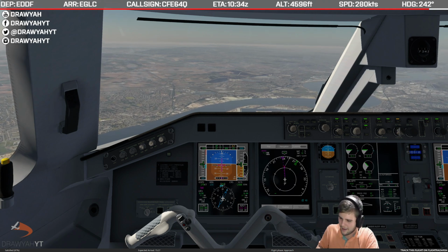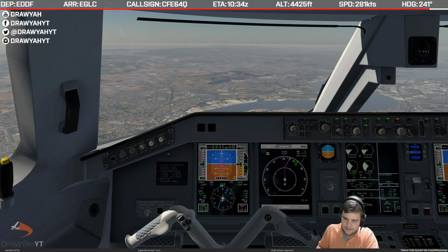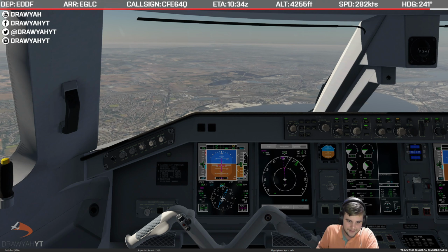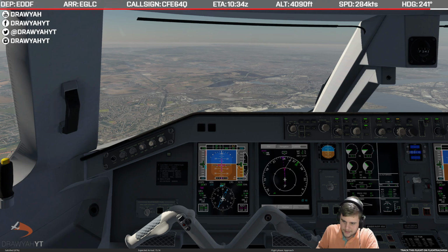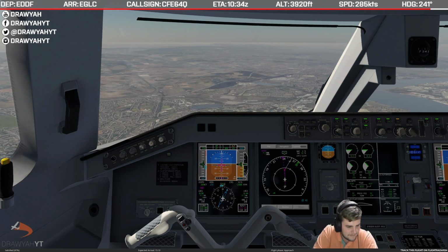I'm going to read back in chat later on just to see what you guys say in the comments, but please tell me if I'm doing something wrong, because I'd love to know. I don't think I'm doing anything particularly wrong, but for some reason this aircraft's like, nope, we're going to nosedive you into the ground like there's no tomorrow.